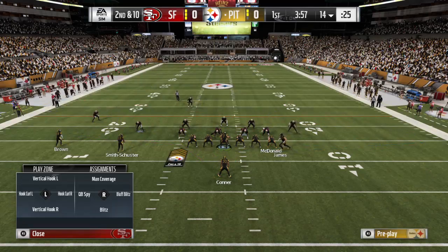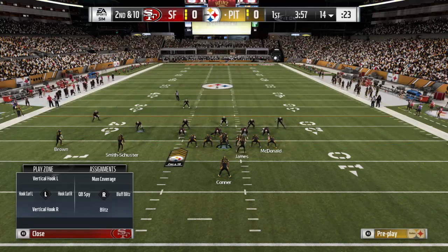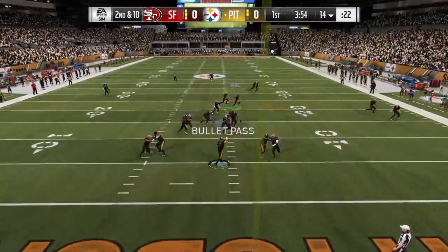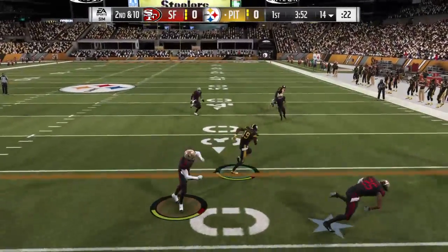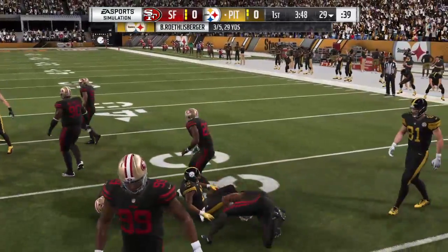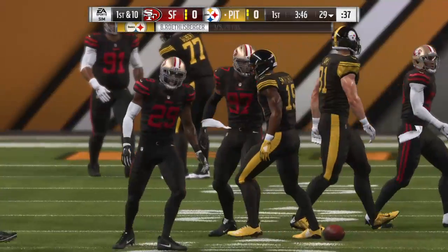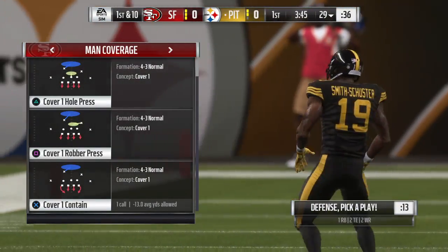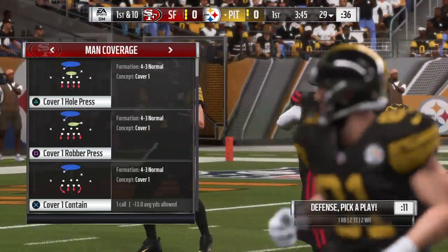Powerful. Yeah, fortunately for him, got a couple more downs to play with. Play action. Now Roethlisberger. Open man right side is Smith-Schuster, complete. And he'll be taken down, but not before he gets this football out shy of the 30 to the 29. The Steelers picking up 15 yards there and a first down.